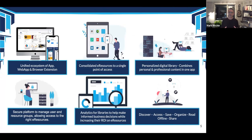Now, I'm just going to bundle this up for you so that it makes sense of what's included with the MyLOFT solution. First off, it's a unified ecosystem of app, web app, and browser extension. So it comes as a complete suite. Inside of that is a transparent proxy, and with that portal, it allows you to consolidate your EResources to a single point of access for your patrons. It also allows you to provide a highly personalized digital library experience for your patrons. On the back end, it allows you to have a secure platform to manage users, to manage resource groups, as well as to facilitate access to the right EResources to the right patrons. And last but not least, of course, analytics, extremely important to help you make informed business decisions, allowing you to recognize your return on investment on those collections. So we really focus on a few things: discover, access, organize, save, read offline, and being able to share content.